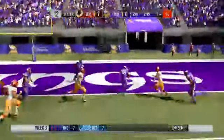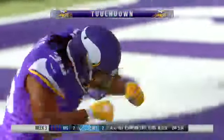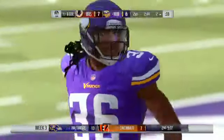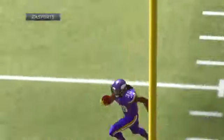They'll try and run for it on first and goal. And he will take this one into the end zone for a Viking touchdown. A great play there. His second touchdown on the season. And the Vikings are an extra point away from tying this thing up.